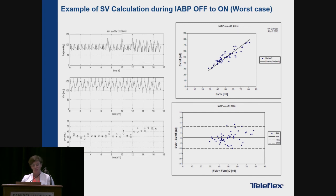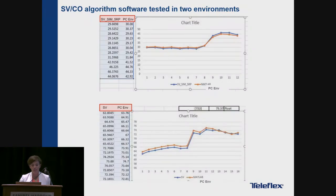The upper right box shows the data for this individual patient, and the line represents the mean stroke volume, and the data points obviously follow along closely. Bland-Altman analysis shows that the level of agreement between the calculated stroke volume and measured is plus 11 to minus 10 cc's. This is the widest range of the level of agreement of all cases.